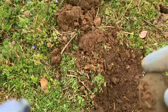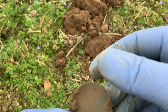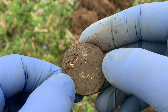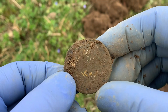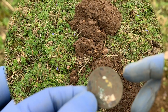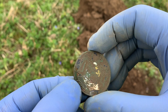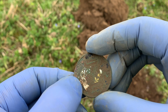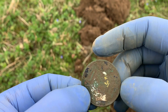What are you? Oh, you're very round. Oh, no. It's not a coin. But what is it? It's obviously some sort of badge or something. Right, let's just try and give that a gentle clean, see what we find. Okay. Yeah, that's quite cool, actually. I'm not going to clean it any more than that, because it looked like that white was coming off a little bit with a gentle rub, so I'm going to be a bit more careful. But I think that's some sort of military badge.